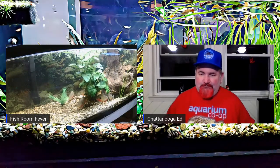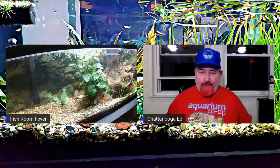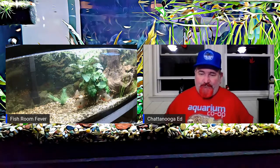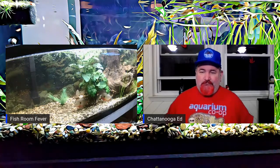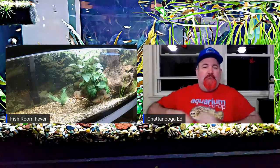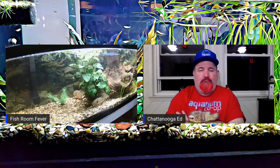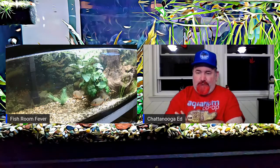But yeah, one of the things, and that actually is a good segue point, I guess, would be lighting in terms of setting up a fish room. That's a huge thing. Yeah, and there are so many options. You can go without individual tank lighting. Dean's fish room, he doesn't have the individual tank lighting. He's got the room lighting, and that's it. Or at least the last video I saw of his fish room, that was what he had going.